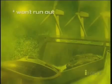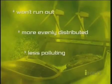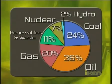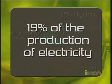Renewable energy sources offer a long-term solution to many of the problems with fossil fuels. They won't run out, they're more evenly distributed, they're less polluting, and they produce no net carbon emissions. For these reasons, the use of renewable energy is growing quickly worldwide and now makes up approximately 13% of total energy use and 19% of the production of electricity.